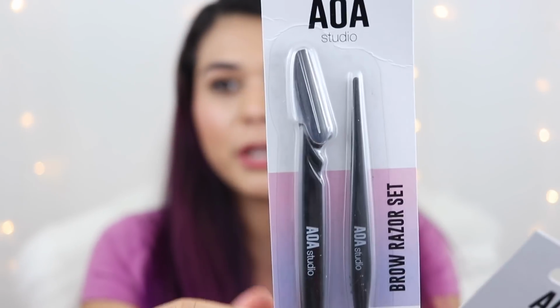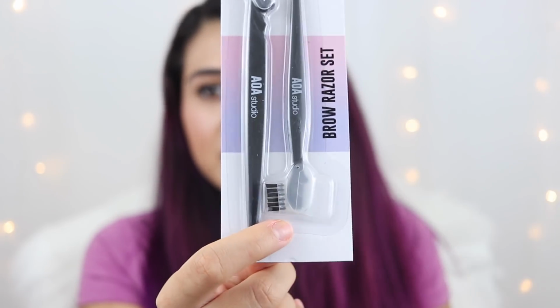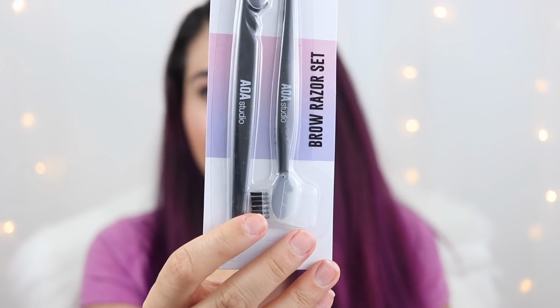And then I have this brow razor set, which may look familiar. This shape of brow razor is pretty common, but it also comes with a smaller one that has a comb on the end. These brow razors, if you find them in the drugstore in a pack of 3, they're like 7 bucks, which is ridiculous. So hopefully these work out.